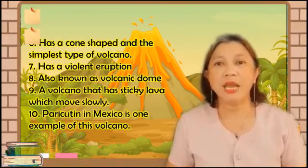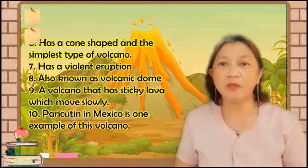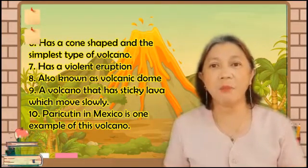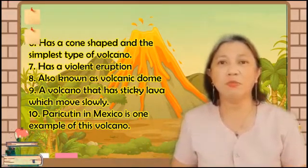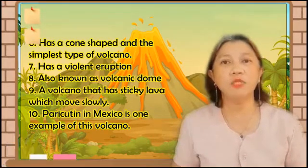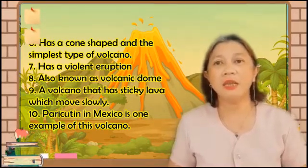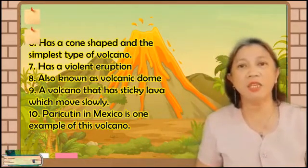Number 6, has a cone shape and the simplest type of volcano. Number 7, has a violent eruption. Number 8, also known as volcanic dome. Number 9, a volcano that has sticky lava which moves slowly. And lastly, number 10, Paricutin in Mexico is one example of this volcano.